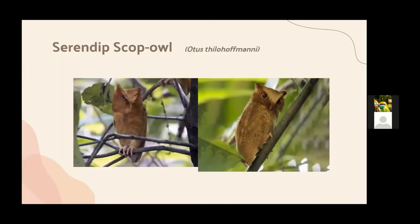The next bird is the Serendib scops owl. It has an overall reddish hue, and its soft single-note call can cause confusion with other birds. Unlike the female, the male has orangish eyes. Females are yellowish in the underparts. It is believed to maintain its territory year-round, and its habitat is the forest bed, often near the ground.